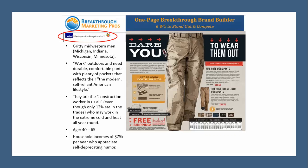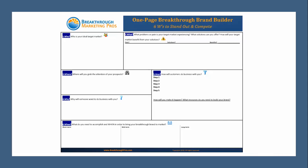They're working someplace else, but they may aspire to do some construction work around the house, landscaping, get outside, whether it's hot or cold. The average age is 40 to 65, and they have household incomes of $75,000. That is their target market. And these pants are a little more expensive than others, as much as $44 to $69. Their underwear they're selling is $19, a little more expensive, so people need to be able to afford it. So who is your ideal target market?